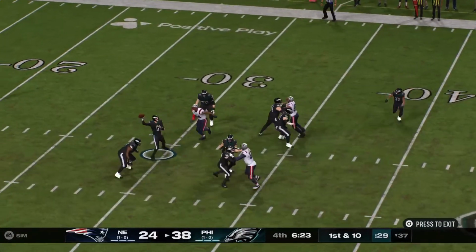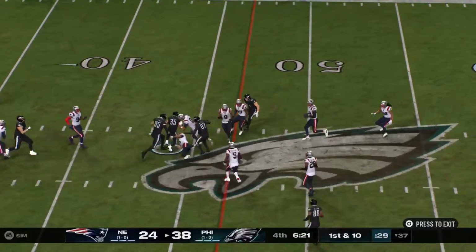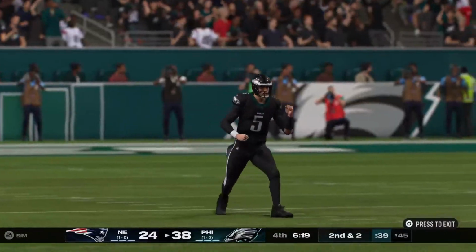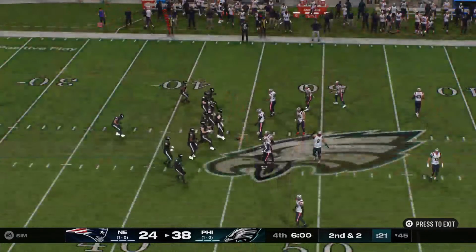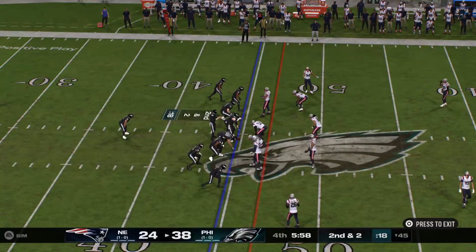Right away, they'll set up to throw. Look at that. Slinged it across his body and connected. And he'll get about 8 on that one. Most of it coming after the catch. It's second down.